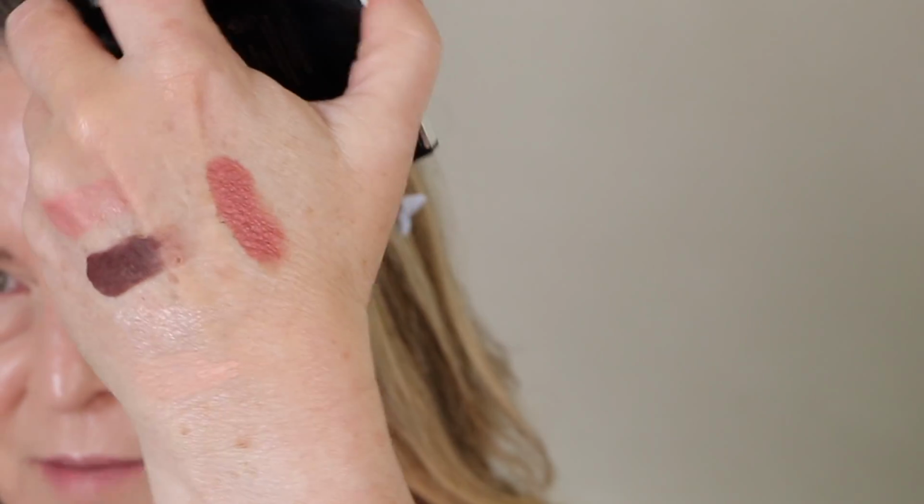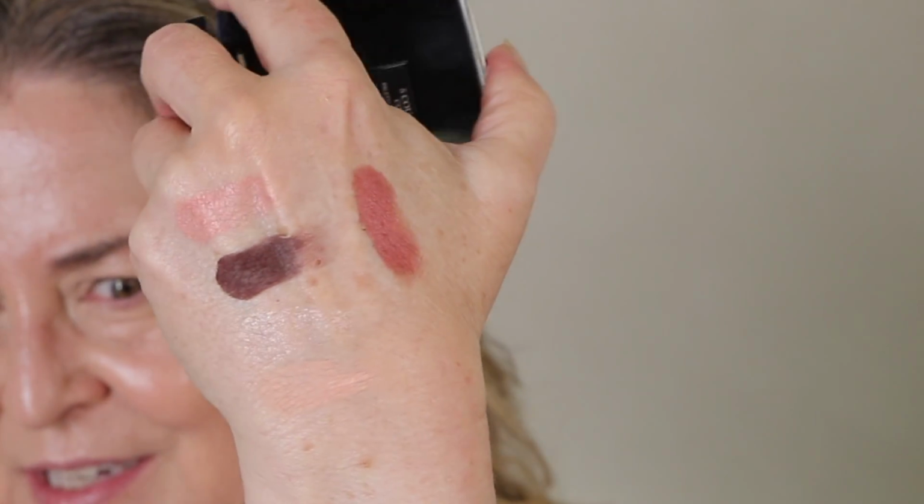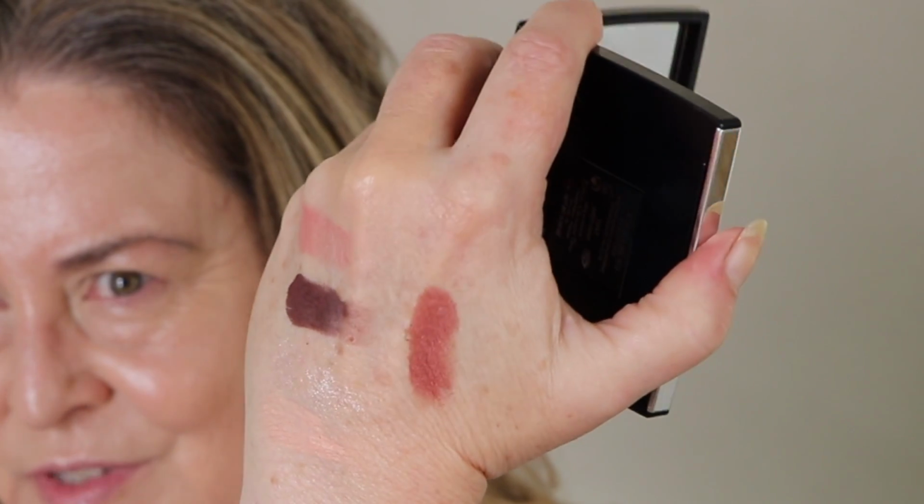And then this one, ooh, that's pretty. Look at that. I'm not sure you're going to see how this color moves, but it is kind of a little bit of a fiery color with maybe a teeny bit of copper and some pinks as well.